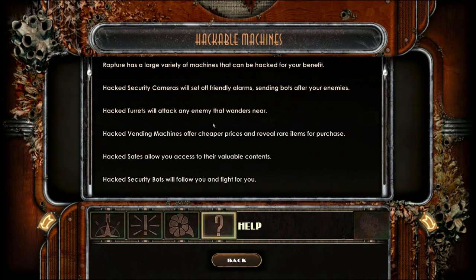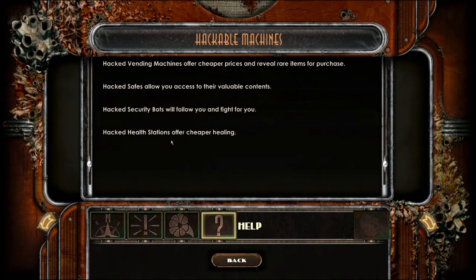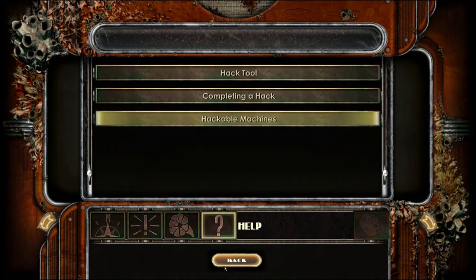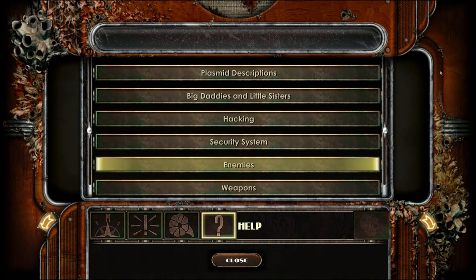Hackable machines. Rapture has a large variety of machines that can be hacked for your benefit. Hacked security cameras will set off friendly alarms, sending bots after your enemies. Hacked turrets will attack any enemy that wanders near. Hacked vending machines offer cheaper prices and reveal rare items for purchase. Hacked safes allow you access to their valuable contents. Hacked security bots will follow you and fight for you. Hacked health stations offer cheaper healing. I think that ought to be everything.